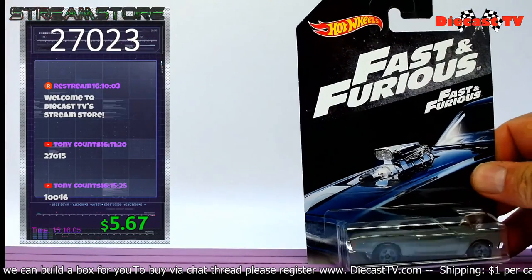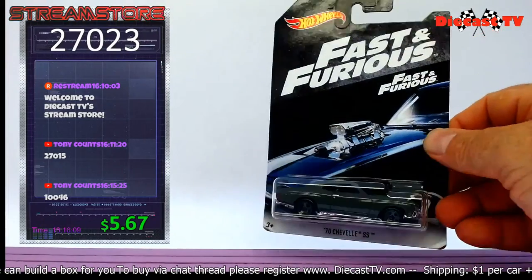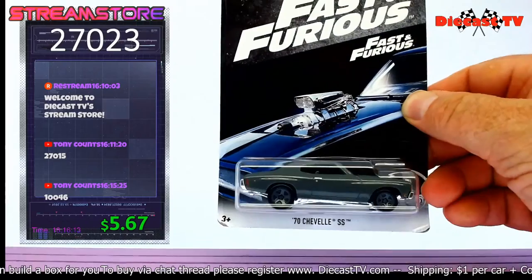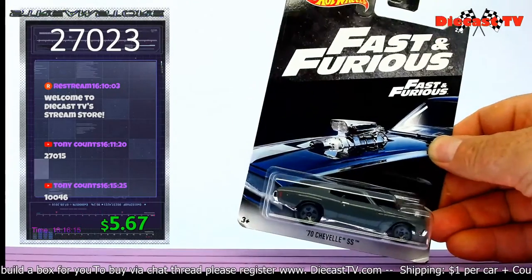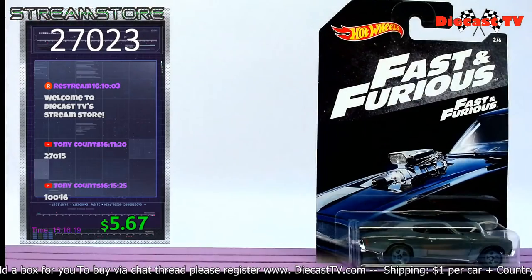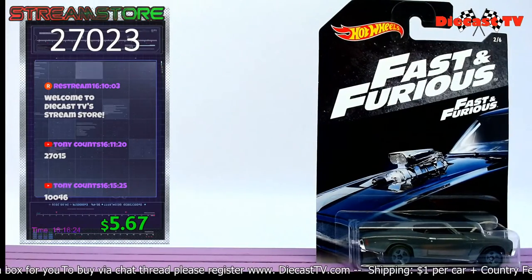That's number 10031. From the original Fast and Furious, here's your Hot Wheels Fast and Furious. Look at that beautiful Chevelle. 1970 Chevelle SS. It's got a murdered-out color on there. Look at that beautiful gray and black. Love it. Pick it up now. Just type in the item number 27023.